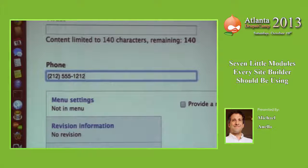Right, so I will throw out a shout out to a module that does the same thing as web form, but actually uses Drupal's form API, called the entity form module. So entity form is a lot like web form, but it doesn't have its own widgets. It uses Drupal form fields. So I know it'll work if you're using entity form instead of web form.